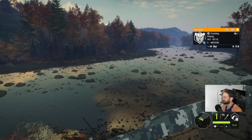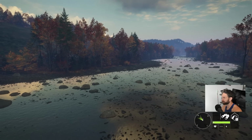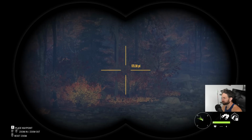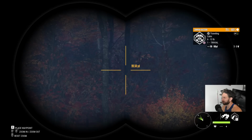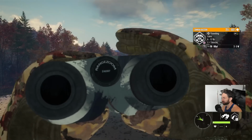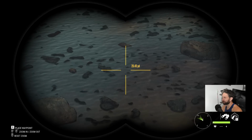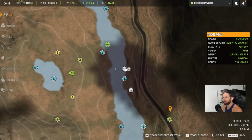Although, I'm not sure why he's not going down. Yeah, I'm really not sure why he didn't go down from that. Didn't we? Ah, he was way closer than I thought. Alright, well, that's gonna be a spine shot if I ever seen one.